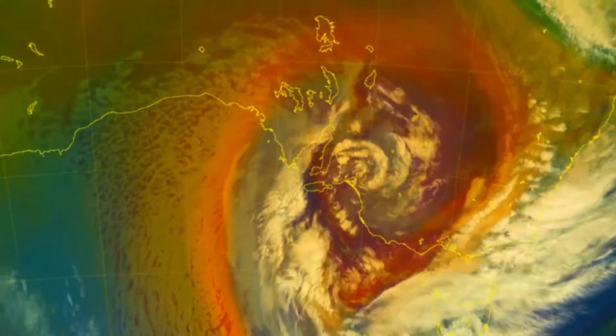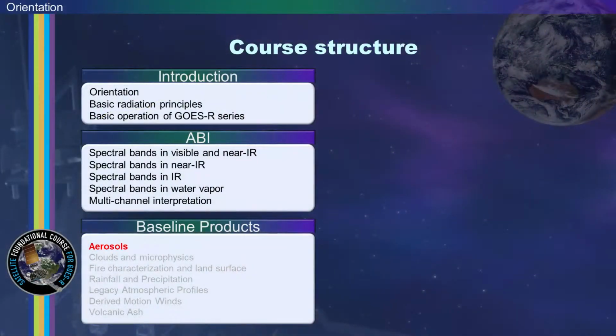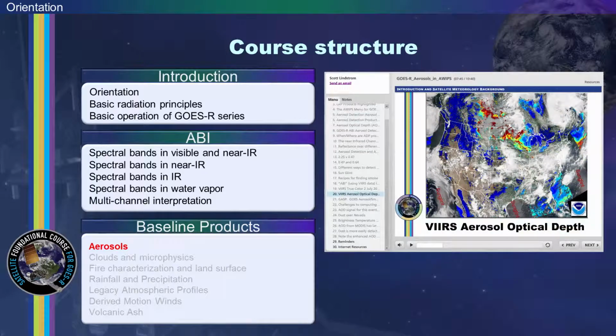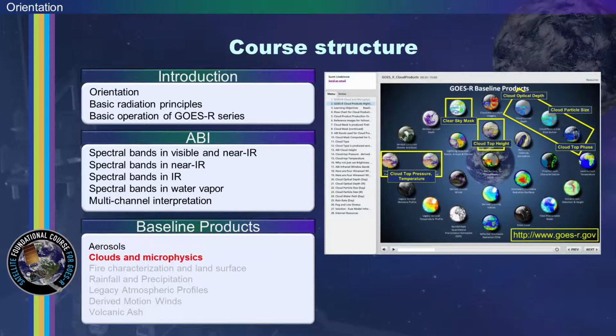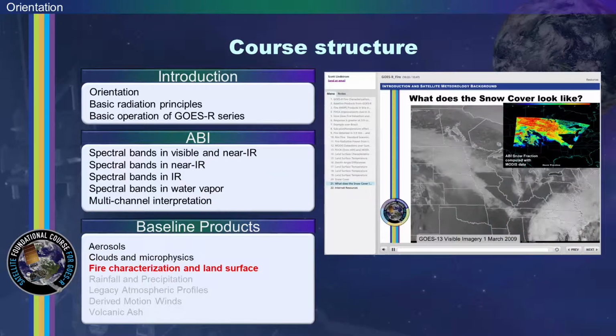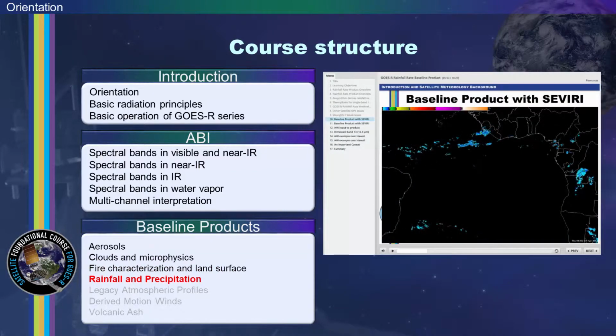This wraps up an introduction to the ABI, and next comes a set of 7 lessons on baseline products derived from the ABI. This section starts with a lesson on detecting aerosols, haze, smoke, and dust. A cloud and microphysics lesson follows, and then information on better fire characterization and land surface detection. This is followed by a lesson on improved rainfall and precipitation.